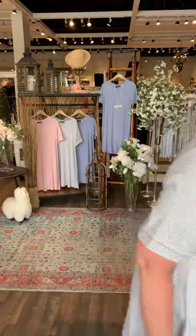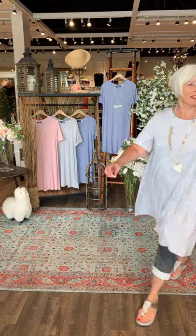And of course the fit flops. I didn't change. I should have changed to the silver. The silver would be gorgeous. Yeah, would have been nice. Okay, so all right, I'll go to my room now. So I've got the silver.